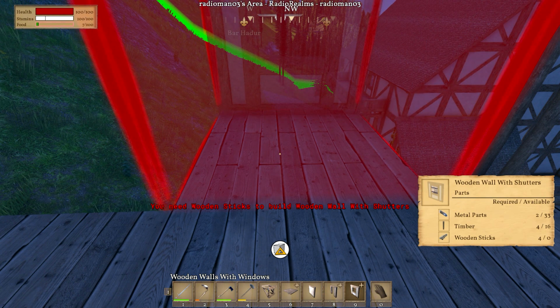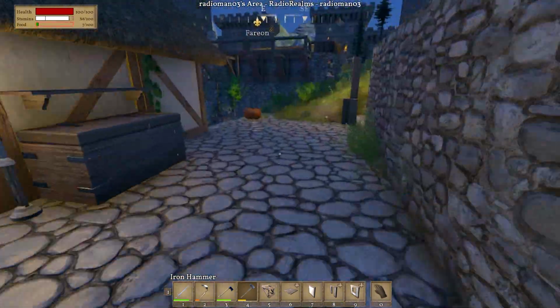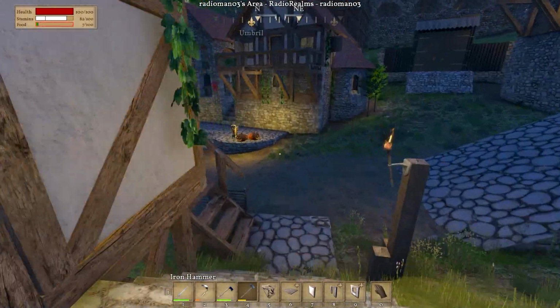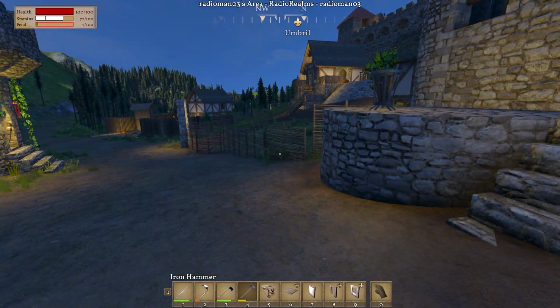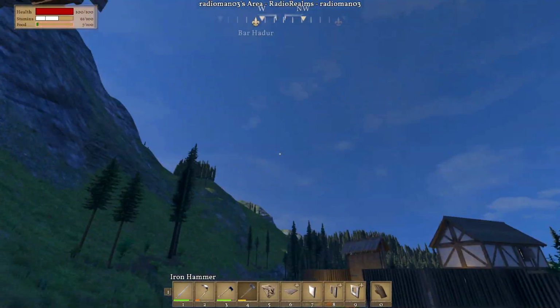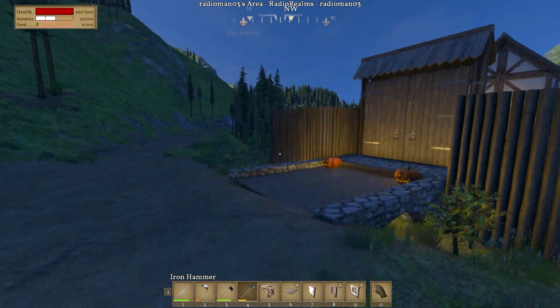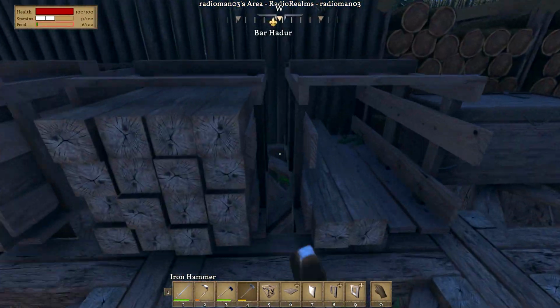I need sticks. Great Scott. I need sticks. We have no sticks up here. There are no sticks here. What's our inventory look like? Let's grab a few more things. Let's grab some more timber too while we're at it. Oh my god, that sun. It doesn't even make it over the mountain anymore. It's got to be wintertime now. It's got to be wintertime.